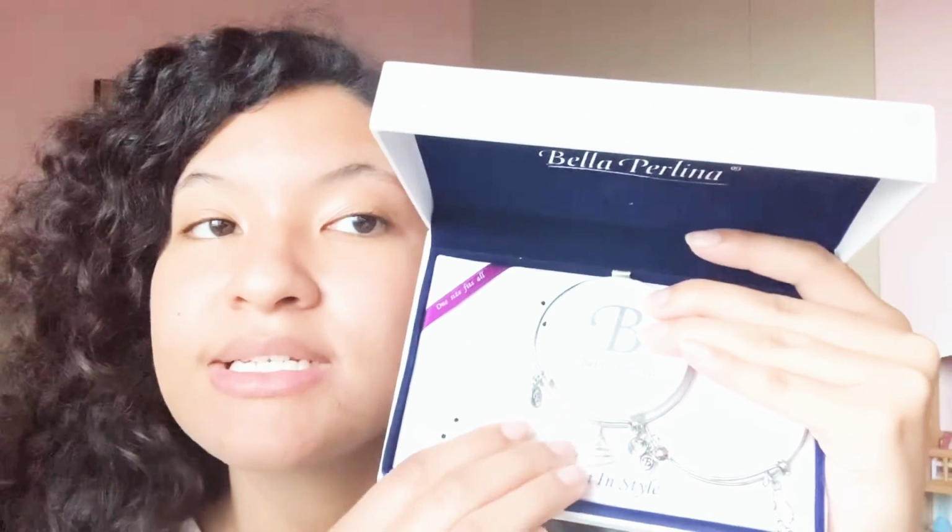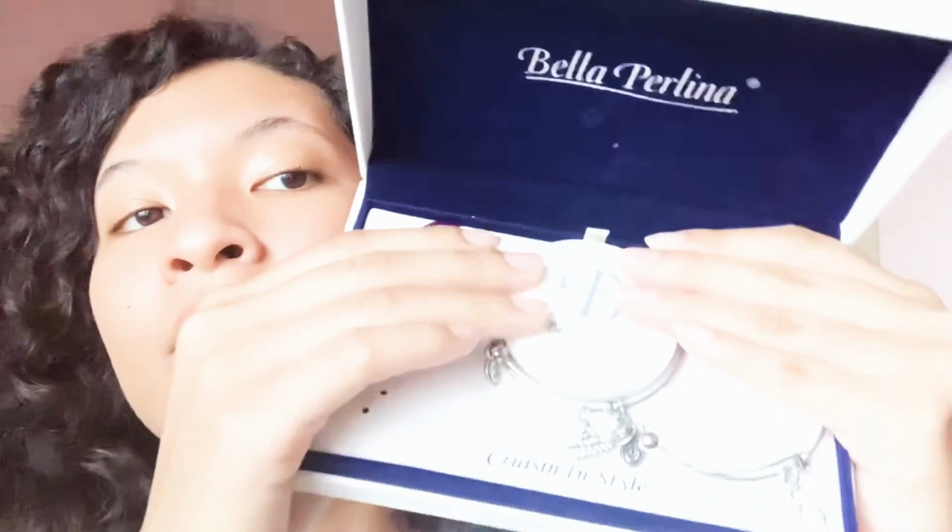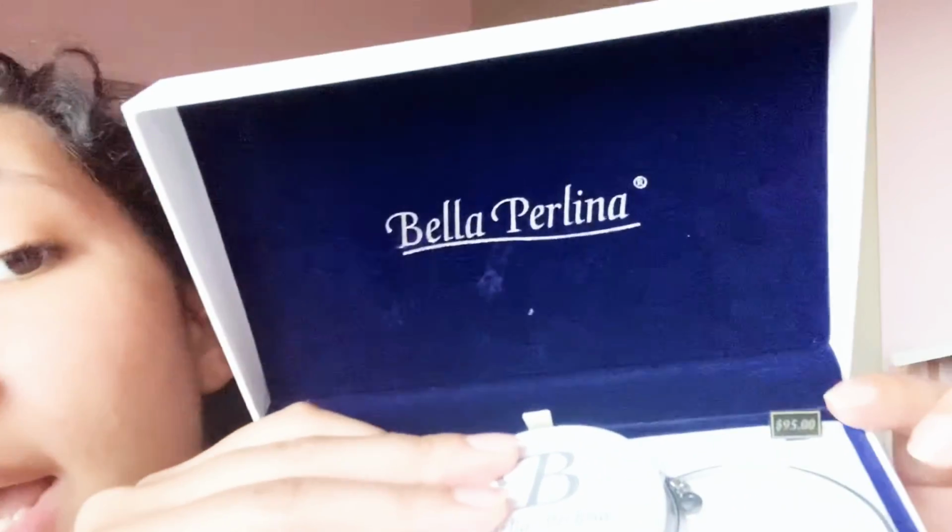But don't mind this part, it's broken. But the last two bracelets, one has an interesting cruise ship and the other one has a nice, cute sandal. I really like this. Right here it says one size fits all. Right here it says cruising in style because like I said, she got it on a cruise ship. And right here it says that this was $95. My grandma be balling, y'all. Let me tell y'all.